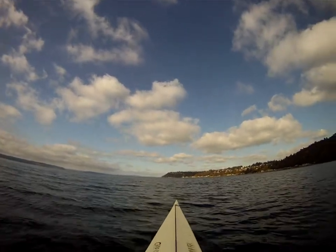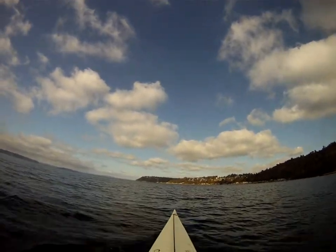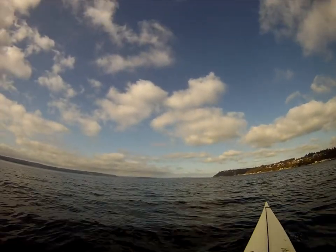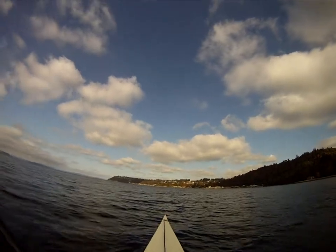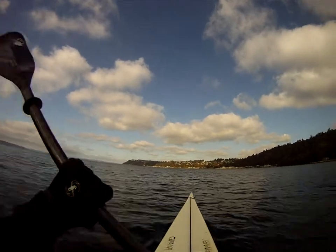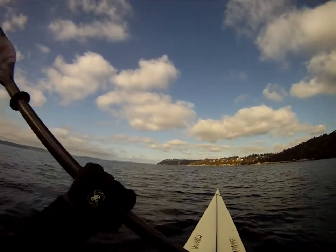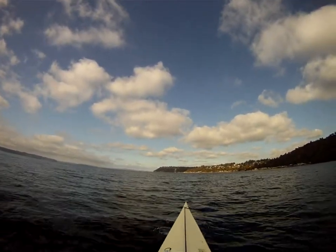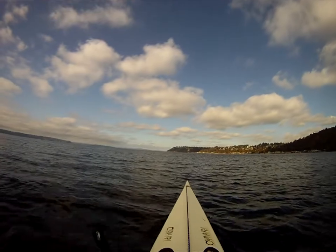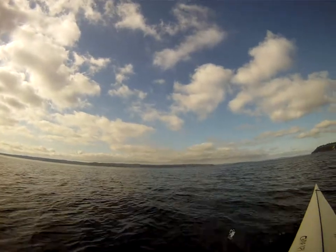Okay. Things are calming down just a hair. I'll situate my big feet. Another thing that's going to change about this design when I put her on the hard and start working on her. There we are now. I'm getting a nice look at the area. Vashon Island over there.